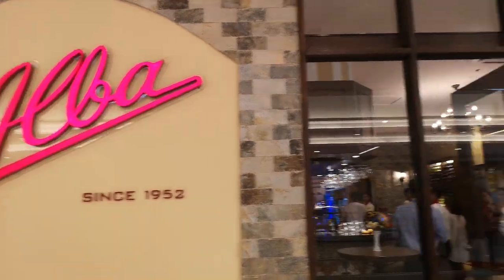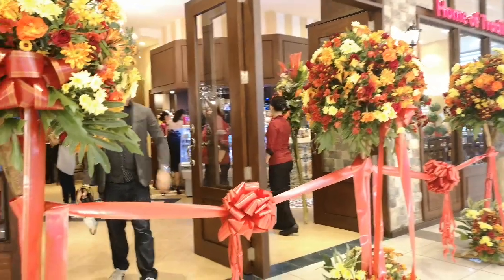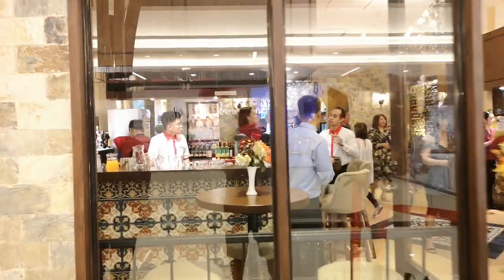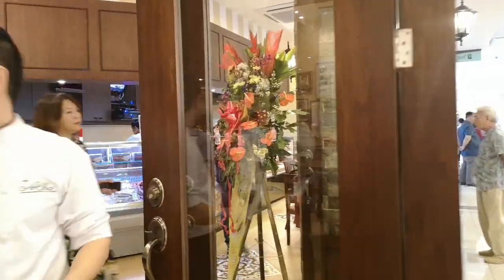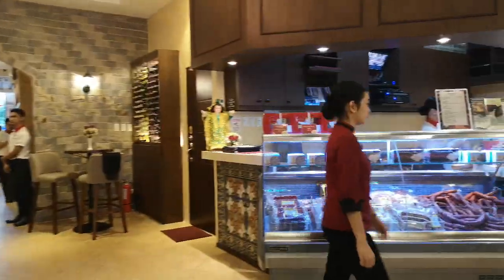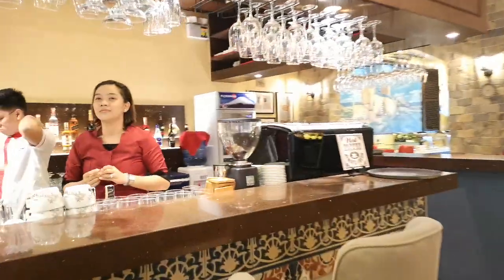The new branch of Alba, legendary Spanish restaurant here in Manila. If you notice, this isn't actually open yet. Ribbon hasn't been cut, but I've been given permission to go through one special preview. At the entrance on the right, that's the deli. On the left is the bar.